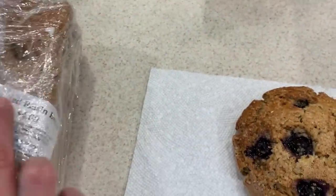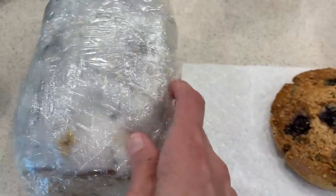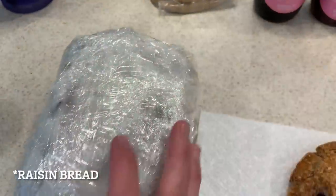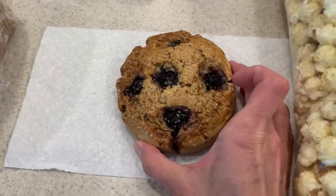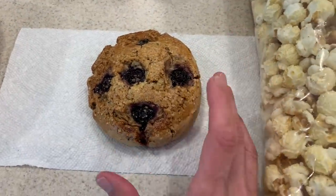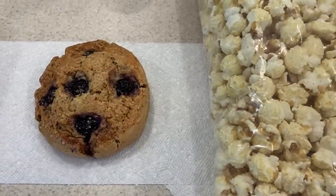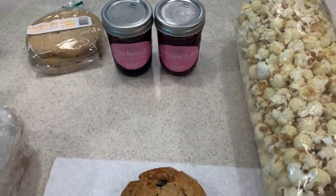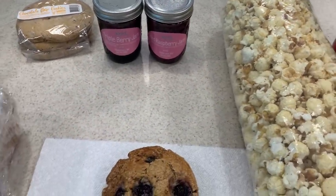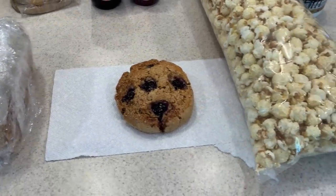Also from the Amish, they have literally, we've already broken into this too, literally the most amazing frosted raisin bran. This is like a whole layer of delicious frosting. So good. So we got that. And then we did get two blueberry scones, one for each of my daughters, and one of my daughters already ate hers. So I think that was basically everything that we grabbed from the farmer's market today.